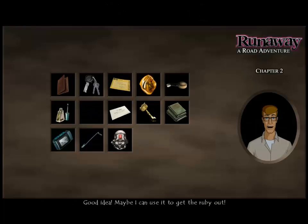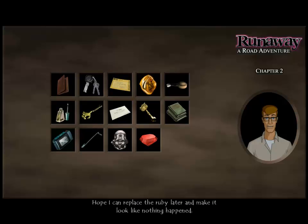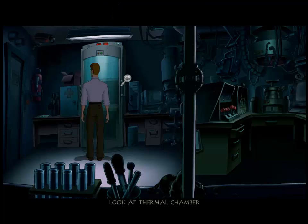Good idea. Maybe I can use it to get the ruby out. Cool! It worked! Like a master thief, baby. It's so big. It must be worth a small fortune. Hope I can replace the ruby later and make it look like nothing happened. I don't like to go around defacing ancient art. Ancient art is overrated.